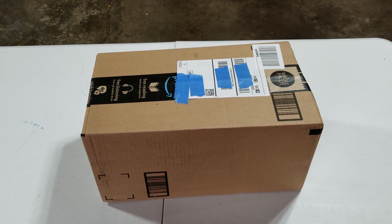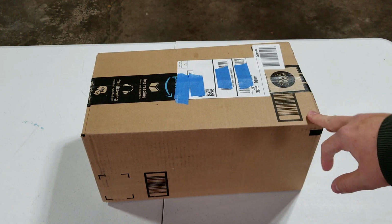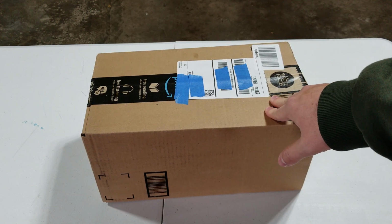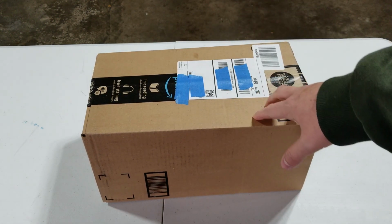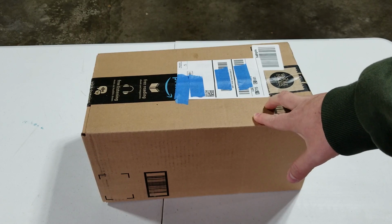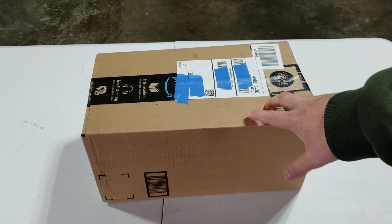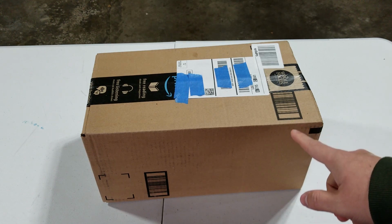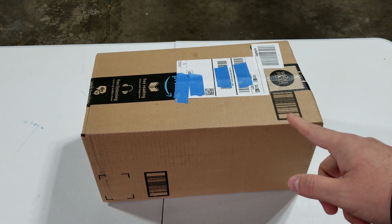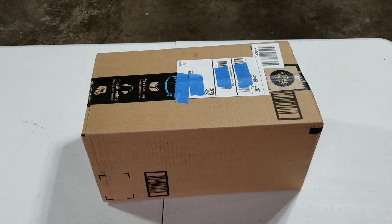Today we got a mystery box. This one came from Adams Polishes. I ordered it through Amazon, that's why you see the Amazon box. For this one, it cost 35 bucks on Amazon. I think it's $29.99 on Adams Polishes. It guarantees you $50 worth of stuff. So we're gonna go ahead and open it and see what we got and if it was worth 50 bucks. Let's check it out.